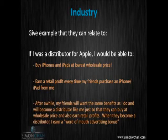Now, the best part is, after a while, my friends want the same benefits as I do, right? They want to become a distributor like me, so they can buy iPhones and iPads at the lowest price and make a profit as well. So they will join and become a member, like a member of Apple. And when they join, I will earn a word of mouth advertising marketing bonus. Okay, so that's the way I explain it. Now, I'm just using Apple as an example. Unfortunately, Apple is not network marketing. If it was, I would have another one or two million in my bank account because I've recommended so many of my friends to Apple.